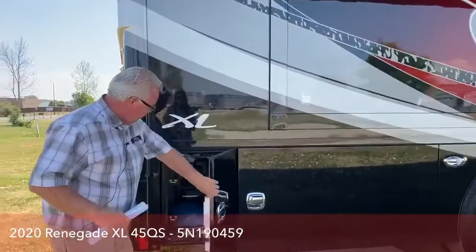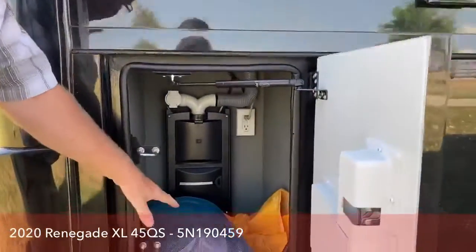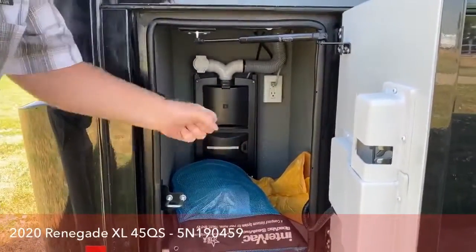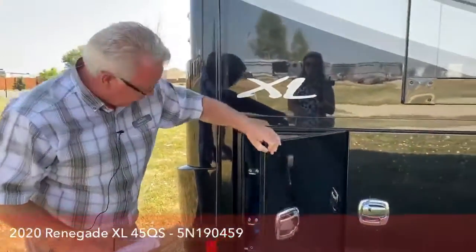Moving through the compartments here, this first one, just a storage compartment. You can see we've got our vacuum controls. That's our vacuum system. The nice thing about this is you can bring it outside and clean out your compartments or anything you want out here.